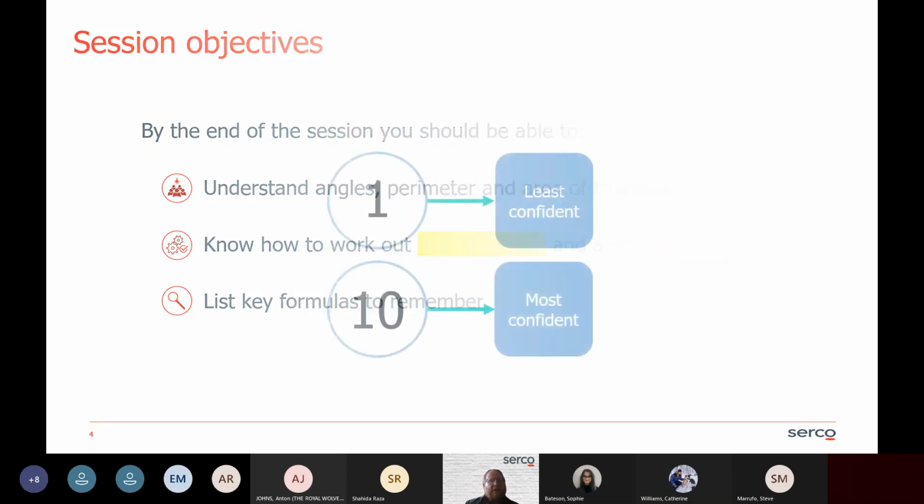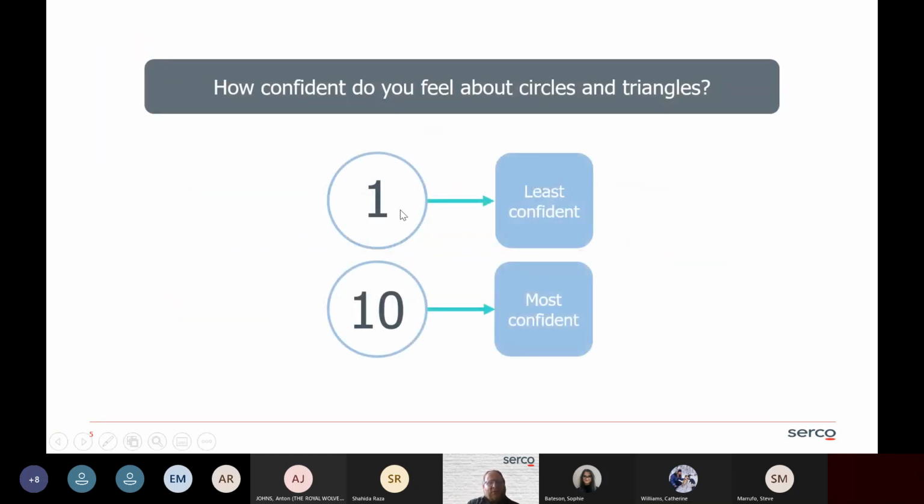As I always do, though, I'll ask you first, can you put in the chat how confident you feel about working out area and perimeter when we're talking about circles and triangles? 1 is low confidence, 10 is your highest confidence. And don't worry, if you don't want to share, you don't have to. And don't worry, whatever it is, if you think you know it all, 10 is fine. You're still welcome. And if it's 1, that's fine as well. So just put it in and keep that number in mind. And then when we come to the end, I'll ask you to review it, see if you know any more.